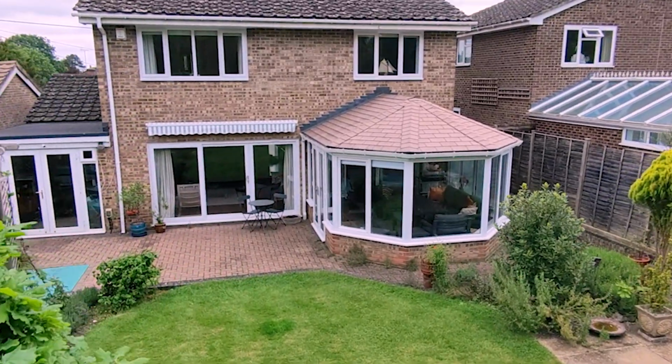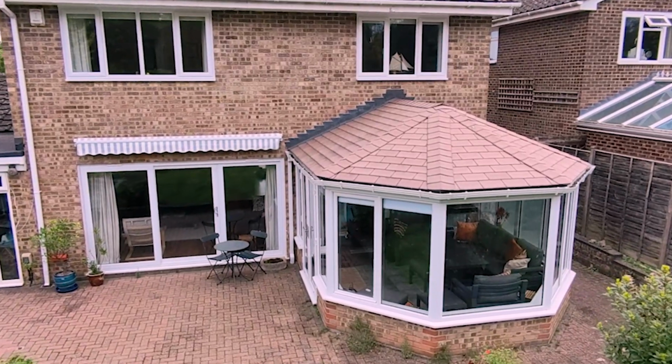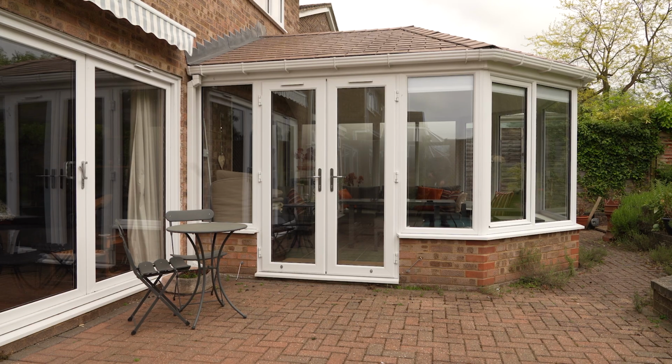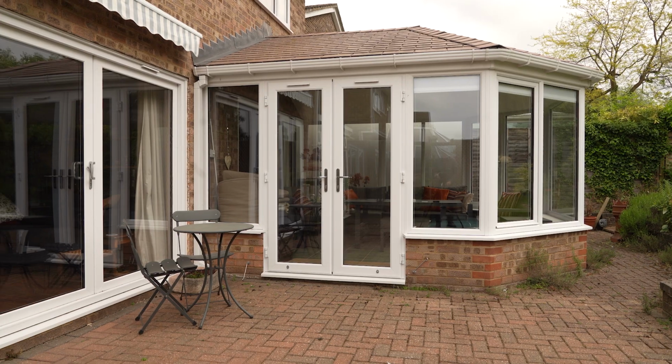We've certainly created a space that is used most of the year rather than something which is empty for the majority of the year. Everyone who's visited the house always comments on the fact that we have a very usable, open, airy space with nice views to the garden, and the garden is one of the features we particularly liked about the property.